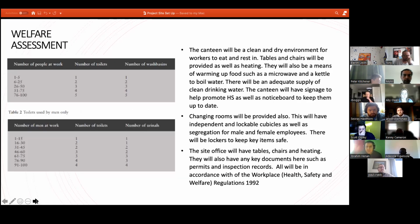The canteen will be a clean and dry environment for workers to eat and rest in. Tables and chairs are provided, as well as heating. There will also be a means of warming up food, such as a microwave and a kettle to boil water. There will also be an adequate supply of clean drinking water at all times. The canteen will have signage to help promote health and safety at work, as well as a notice board to keep up to date with all the latest happenings.